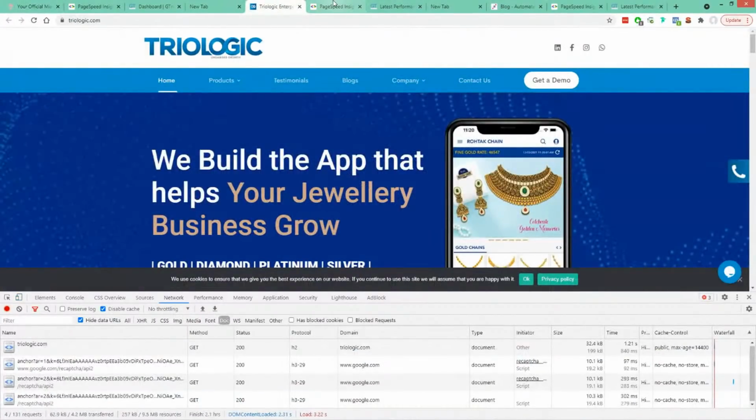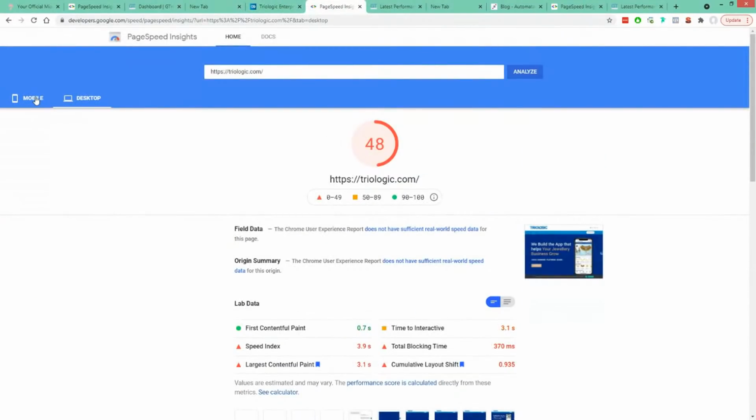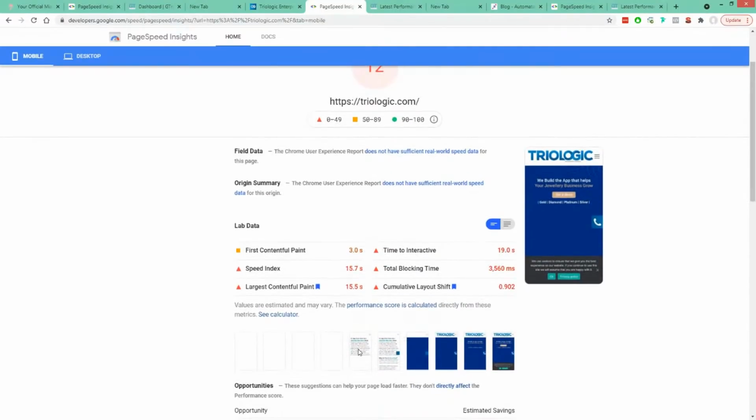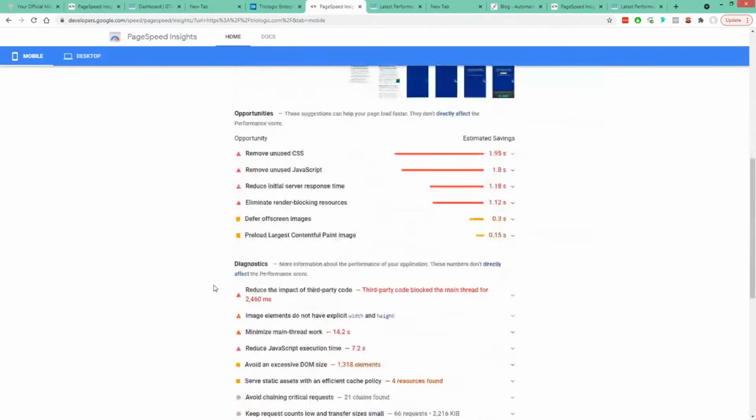This is another site. Let's see this one. Okay, we can see again the LCP that is shifting down. You can see here, all the text is going down because this blue appears. So this is something that needs to be addressed.